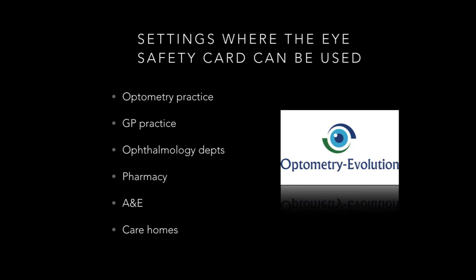The eye safety card was primarily designed to be used in optometry practice, but since then it's found an important use in GP surgeries and ophthalmology departments in a similar way to alert support staff to certain red flag signs and symptoms. It's also found a place in pharmacy practice, as pharmacists are often presented with patients with red eyes and uncomfortable eyes, so it helps them to suss out which ones are perhaps the more serious ones.